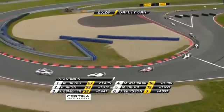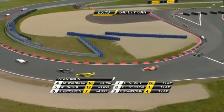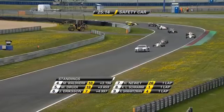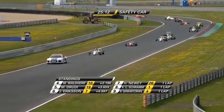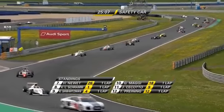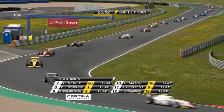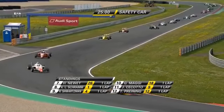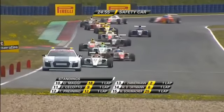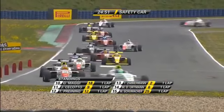Order then on screen for you. Dienst, Aaron, Esmeyer, our pole sitter, is down to P3. Then it's Volter, Drudy, Eriksson, Harrison Newey with a brilliant start. He's up to P7, then Schramm, P8, and Schwartzman, P9. With Maggie, Chicotto, and Praining, P10, 11, and 12. So already 5 minutes of this race done and dusted. The most part of that 5 minutes under the control of the safety car, which you can see is still out on track currently.